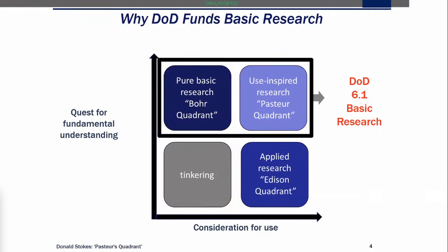Why can't we wait for somebody like NSF or other science funding agencies, whose job it is in the country to build out basic research for us? So why do we go ahead? Why does the DoD fund this?